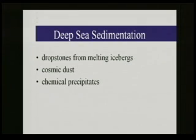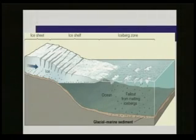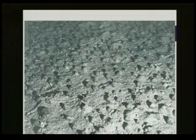Chemical precipitates: when the water is heavily saturated with minerals, these chemicals will precipitate out. For example, manganese oxide, manganese nodules precipitate out on the deep seafloor. This diagram will show you the rafting ice. Again, any type of sediment that is included in that ice is slowly released as that ice melts. So we can get some pretty big pieces farther from land. These are manganese nodules.